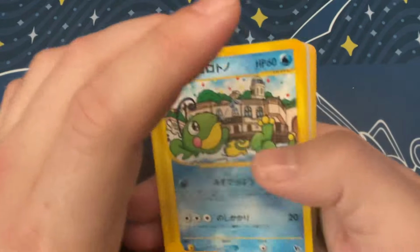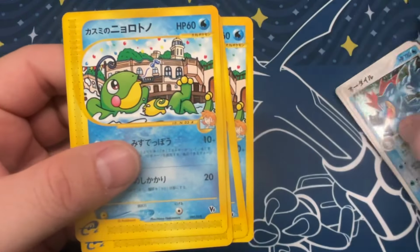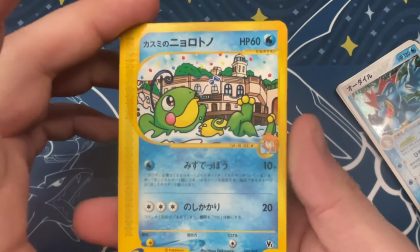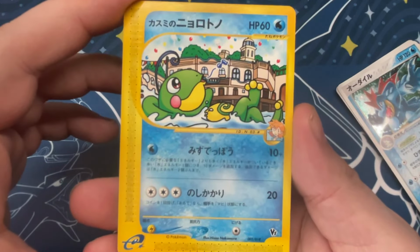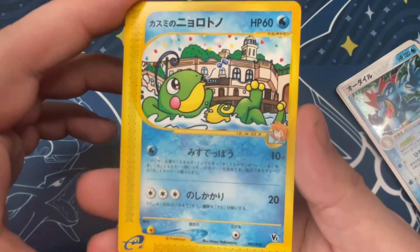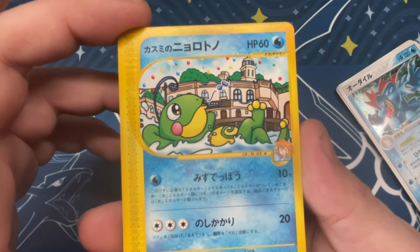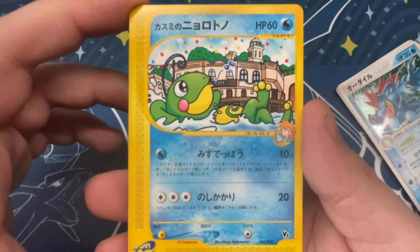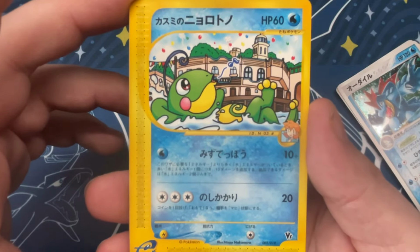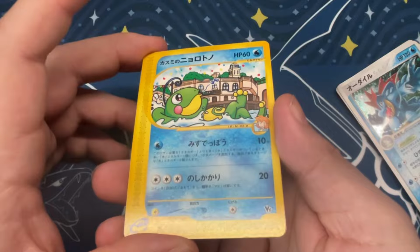Little baby shrimp Gyarados. 1, 2, 3, 4 copies of Misty's Politoed from the Theater Limited VS deck. Always really like this card too. It's got this little riverboat action thing going on. I don't know. Just looks sweet. Who did this? Hisao Nakamura. Don't really know that name too often, so it's a shame that they didn't do more artwork when their artwork looks like this. Front copy looks pretty good.